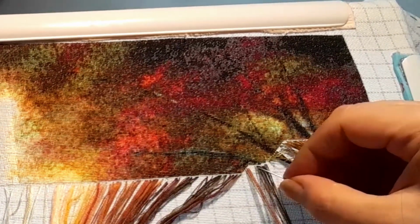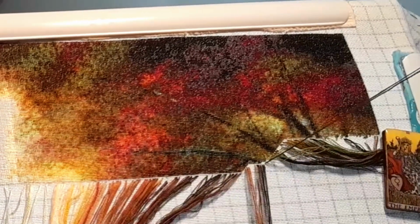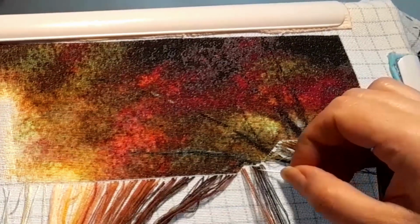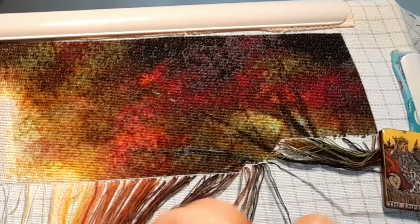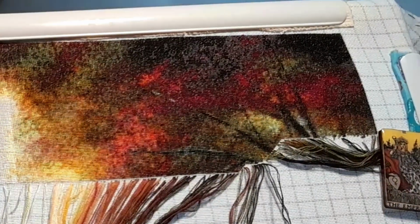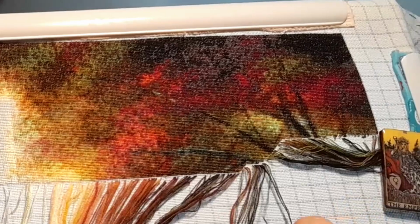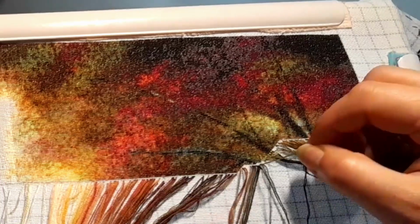I think I've made a mistake here somewhere. 1, 2, 3, 4. No. Still can be quite a bit of counting no matter what you do. Okay, I think I've parked. How many stitches have I got left here? Done those 2. Sometimes I park in the wrong place. Yeah, I think I've parked when I shouldn't have parked. In other words, I've forgotten to do a stitch or so.